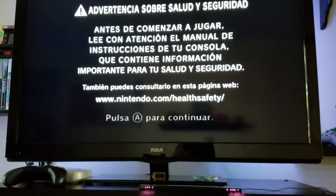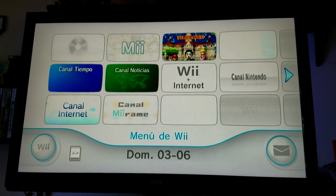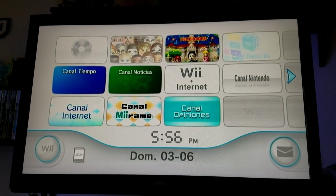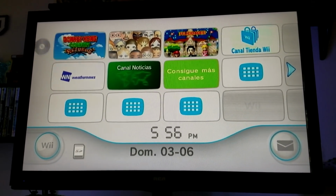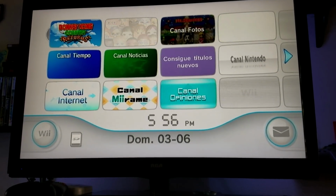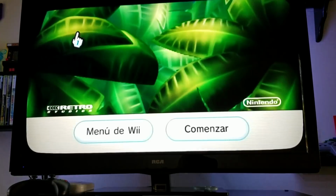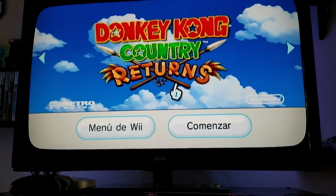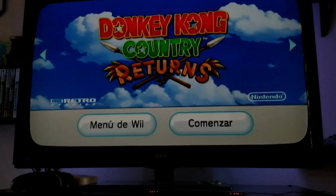It's pretty scratched, as you can see, and it's in Spanish, okay? I've never actually seen a language change on the Wiis. I've always gotten English ones. But anyways, hopefully this thing will work. Okay, it actually played the disc. I'm a little nervous, but let's just test it out. It is pretty scratched though, but you know, she said it worked. Why was it backwards? I don't know.